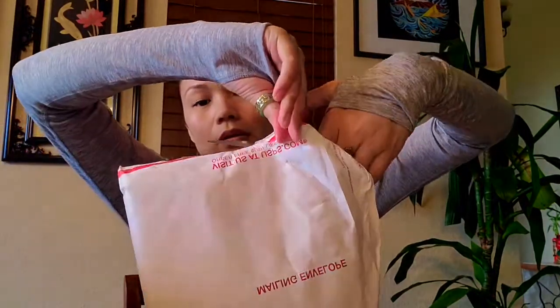Okay, what else did I get? Let's see. This one just comes in a priority mail package. I don't remember even what this is. She taped it up. So she like folded it over and taped it. Oh, and then she packaged it in another priority mail envelope. Okay. And then another one. Okay, that's strange. Never seen that before.